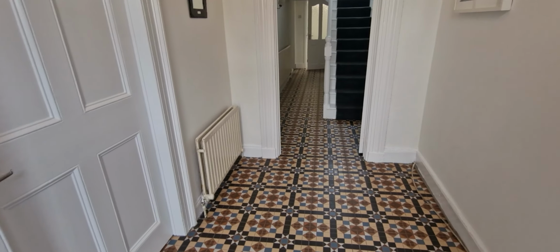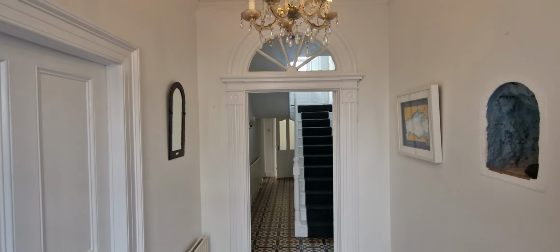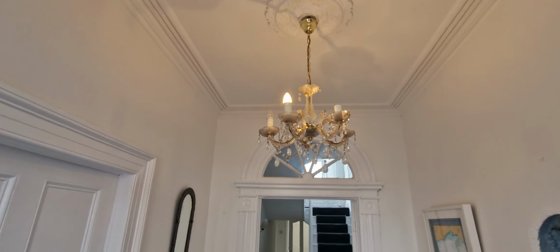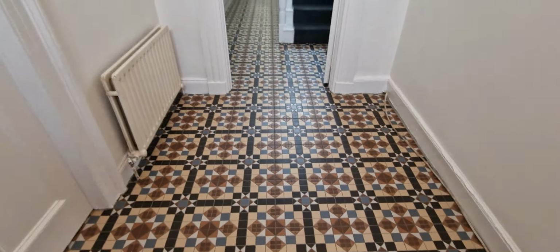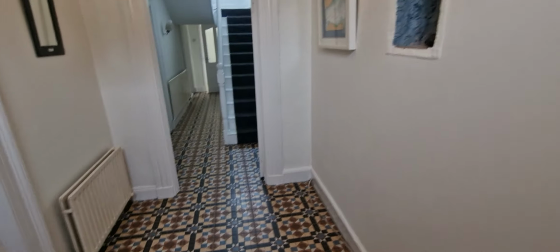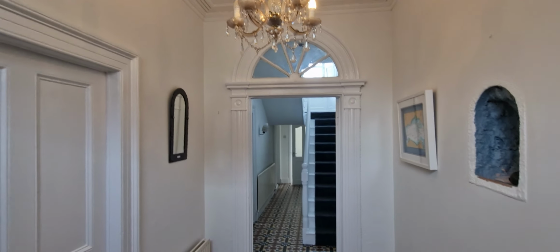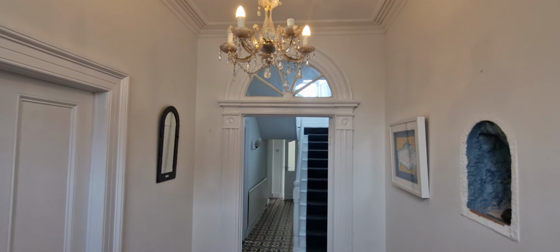As you can see, this magnificent hallway, what you would expect with this type of property. Beautiful detail around the door and your coving, and tiling. So you can see it sets the property off magnificently, this hallway. Nice, bright, freshly painted.